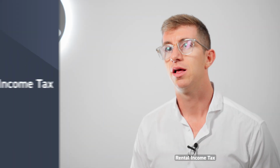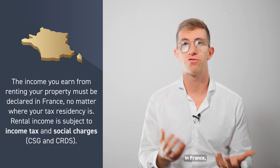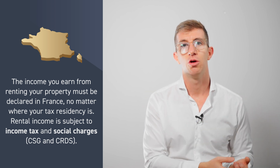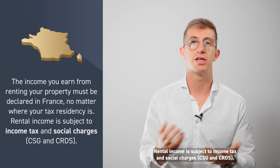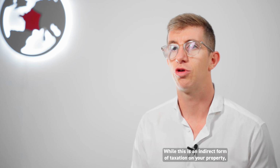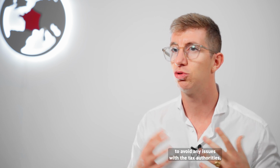Rental income tax. The income you earn from renting your property must be declared in France, no matter what your tax residency is. Rental income is subject to income tax and social charges, CSG and CRDS. While this is an indirect form of taxation on your property, it's always important to remember this requirement to avoid any issues with the tax authorities.